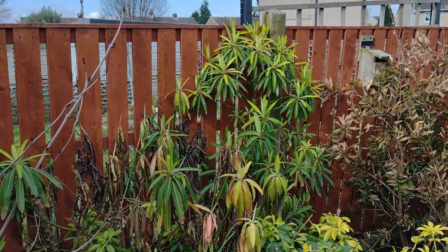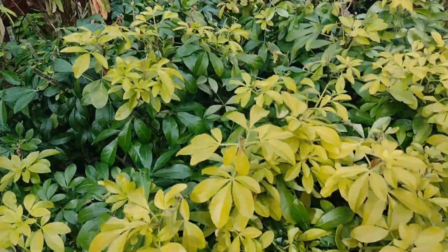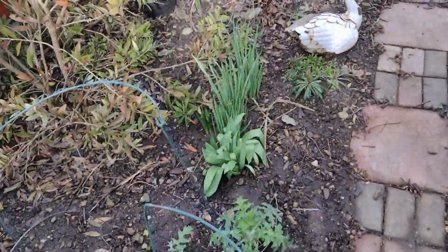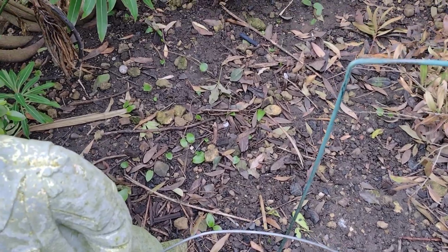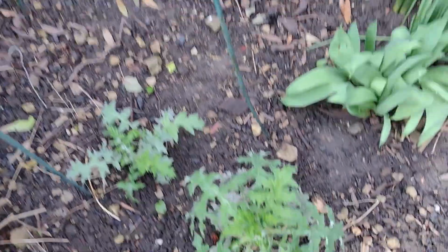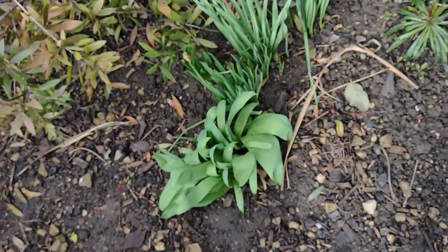Bit of damage on the Melianthus, but nothing that you can't grow out of. So all these are them lilies, they are starting to spread everywhere now. It'll look good carpeted in this area in the winter or spring. They are starting to pop up. A few different bulbs and stuff around here.